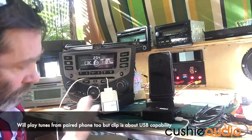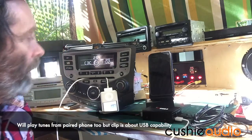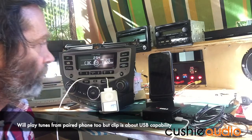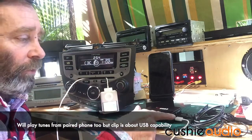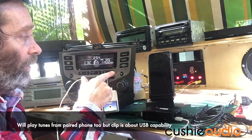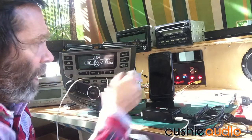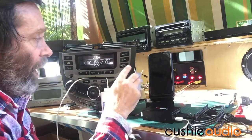Alright, keys on. iPod starts charging. Music starts playing. Now when it's going through USB, you can change playlists as well. I don't think he's got many. He has got different playlists on his iPod. Change tracks.